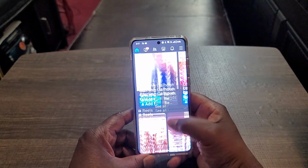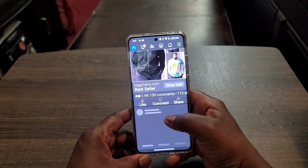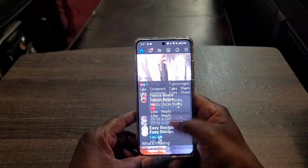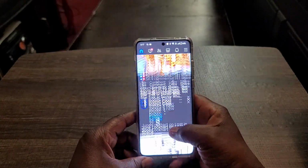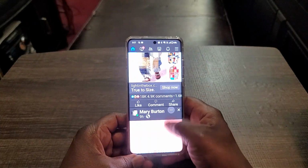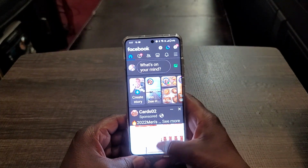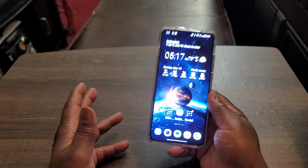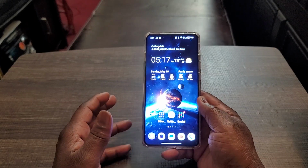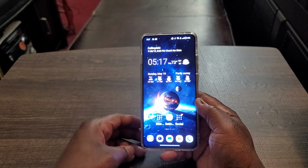If you're on Facebook and you need to scroll really, really fast, it's going to be really fast and really smooth. Now, it seemed like it's getting a little crazy now, but usually, like I said, everything is smooth. I usually don't scroll super fast like that, but you can, and it's just nice and smooth, and I love it. No issues with the display. The display is one of my favorite things about this phone. It's beautiful.